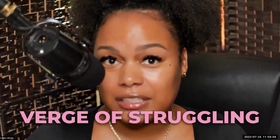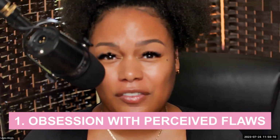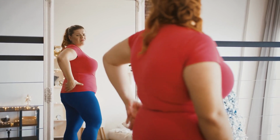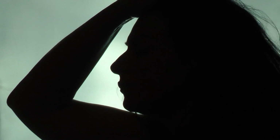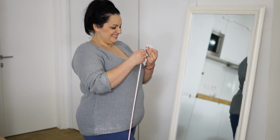One of the first signs that you may be struggling or on the verge of struggling with body dysmorphia is that you have an obsession with perceived flaws. You know what I'm talking about. When you're up in the mirror pinching that little tiny sliver of fat, calling it obesity, or when you've already lost 15 to 20 pounds and you're looking amazing, but just because you're not a size zero yet, you are all distraught and focused on how much smaller you need to be instead of looking at how far you've come.